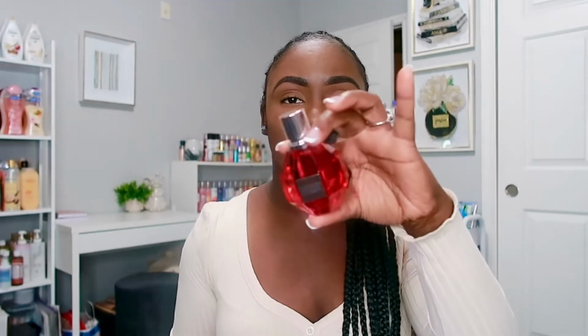I don't pick up too much of the vanilla bourbon, but I feel like the vanilla makes it a little bit more warm and gourmand. So it's what the name says, a warm floral, but because of the vanilla, it makes it a little bit more warm and fruity. So yes, it's just really, really cute. I love the bottle, and it smells so good, y'all.